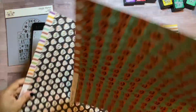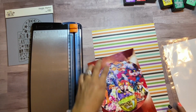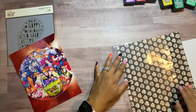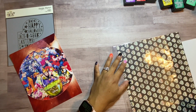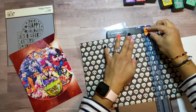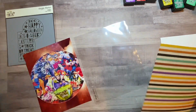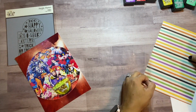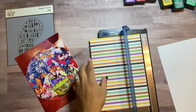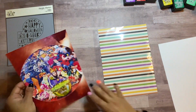So I thought I would use this rainbow striped one. And so I'm here trying to mat it down. I decided that I was going to use this striped paper, and I'm measuring out the pocket size so that I can put it inside the pocket. And I'm realizing that I didn't cut enough off, so I have to go back and trim again. Sometimes that will happen, but you just go ahead and trim it off.